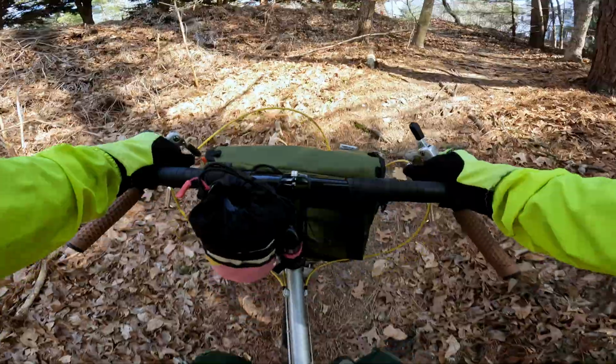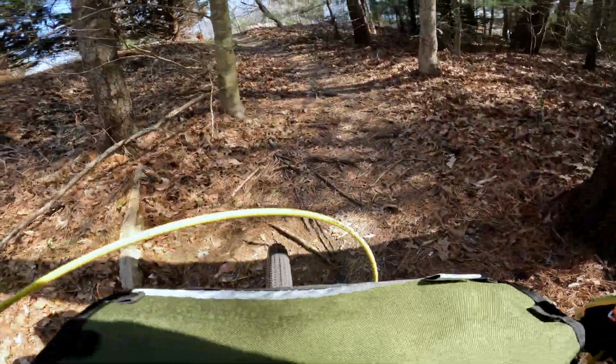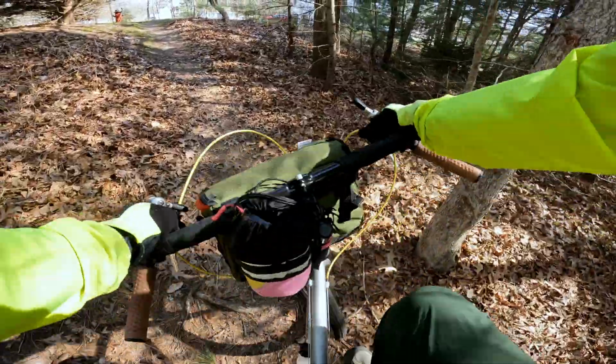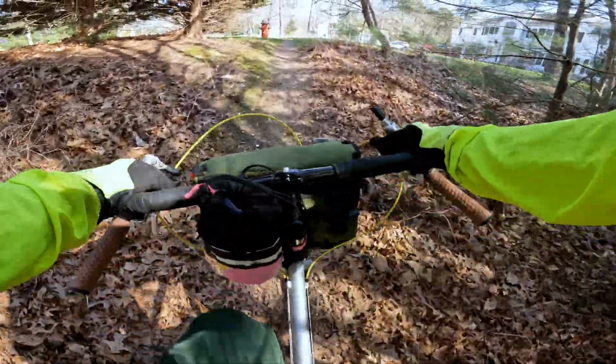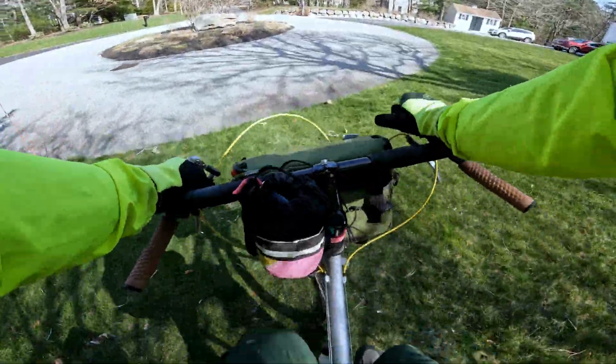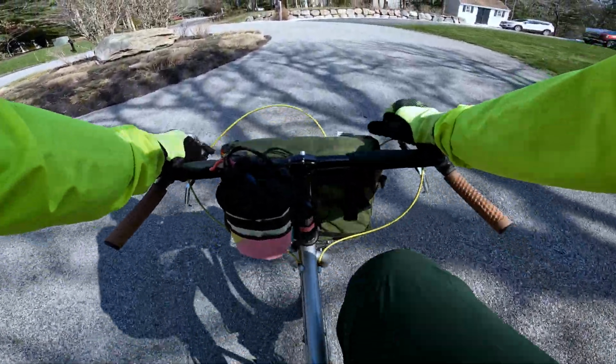Eventually I find a trail that goes up to this neighborhood. It's fairly steep, so I don't quite make it without having to put a foot down. And suddenly I'm in suburbia.